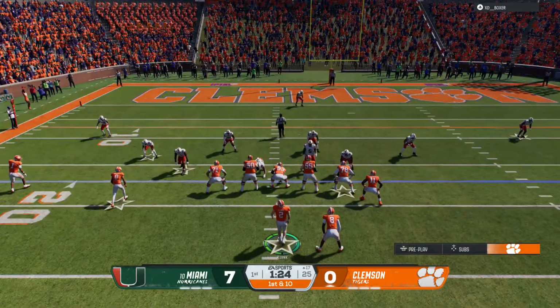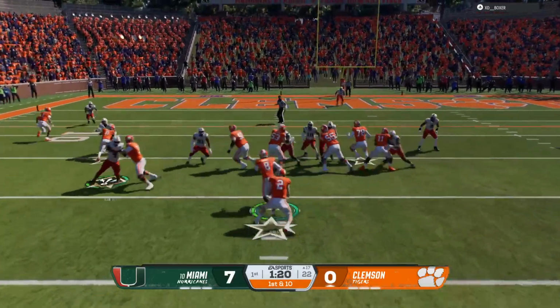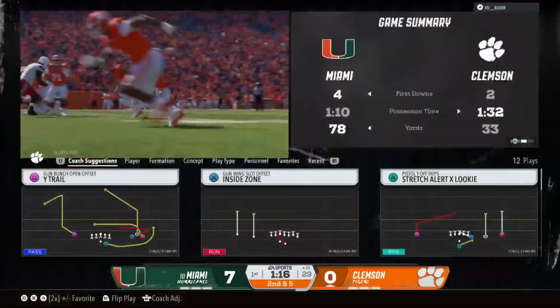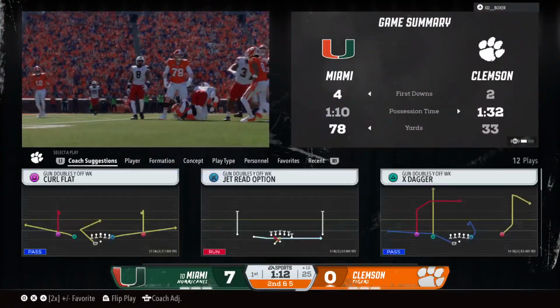And that's so many hours of doing this together. You know exactly when he's going to break on that out route. You know what kind of speed he has because he was throwing it so many times. Nice rhythm and timing, and you could tell that was experience between receiver and quarterback.